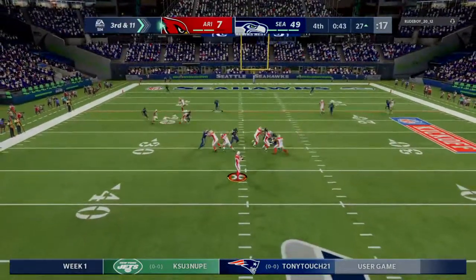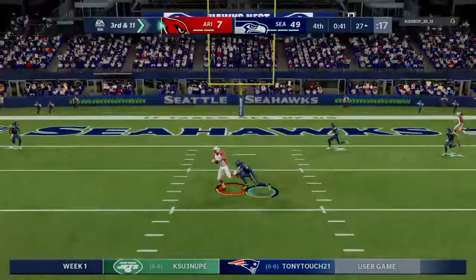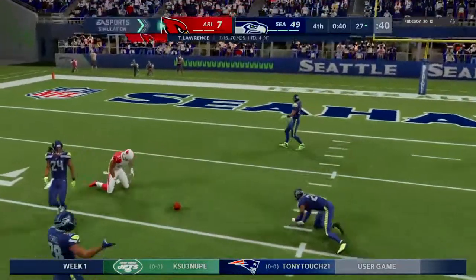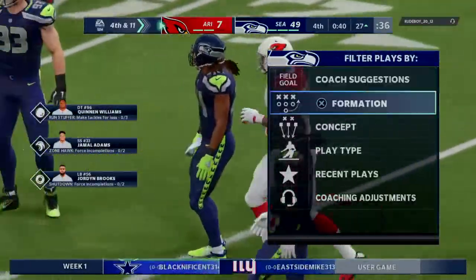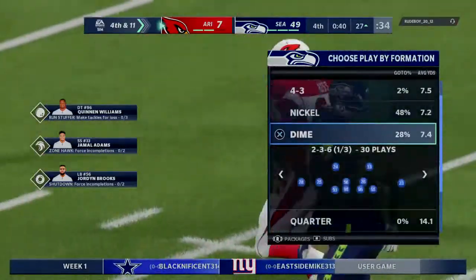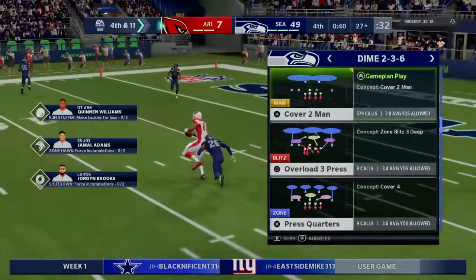On 3rd down, he'll drop to throw. And a throw there going to be incomplete. Another throw there off the mark, and obviously he's battled all of the interceptions. Things just haven't been true to form for him.